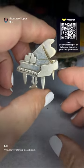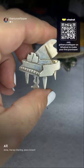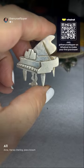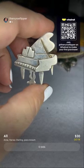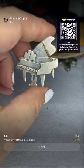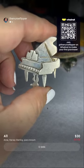So this one I dropped to a $30 start. I had it at $50, but I dropped it down to 30. It's an Ann Harvey piano brooch. We'll start it at 30 for 15 seconds. Yeah, I did that. It feels a little bit better.